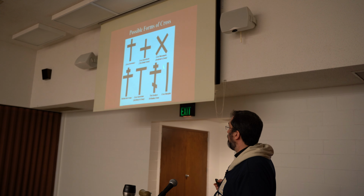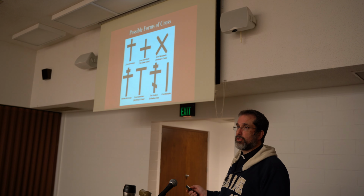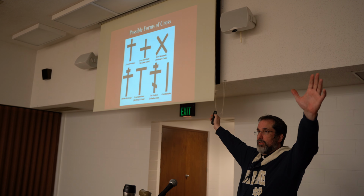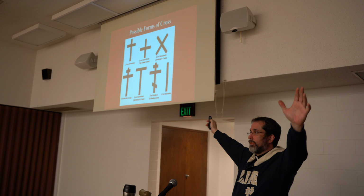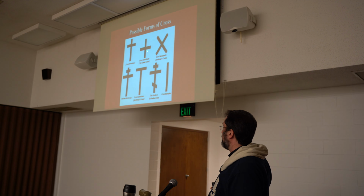This is interesting. This is a crux decussata, and the legend says St. Andrew the Apostle was crucified on one of these. So out like this. Nailed to the cross. These other crosses are just shown because they're different kinds of crosses. Most likely people were not crucified on these. This is a Greek cross. It's important because a lot of the early Orthodox and early Catholic churches are built in this shape.